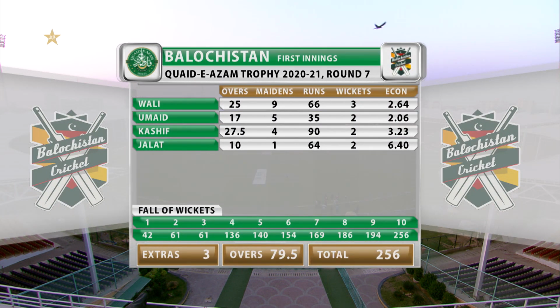Bowlers, 3 for Taj Wali, 2 each for Umaid, Kashif and Jalad. They probably would feel that they've given an extra 50-60 runs for the last wicket, but they still did well to wrap them up at 256 in 79.5 overs.